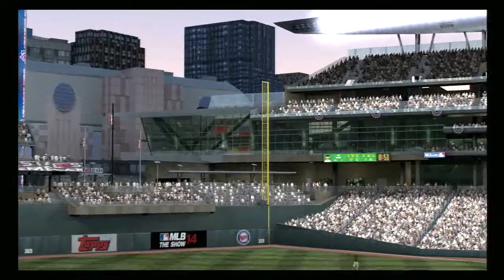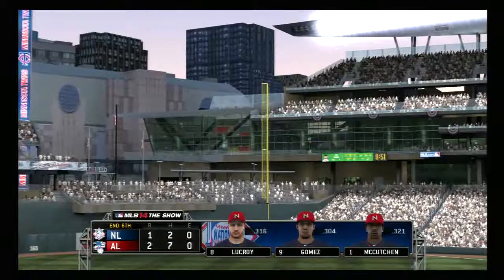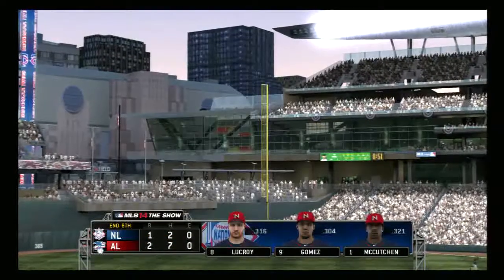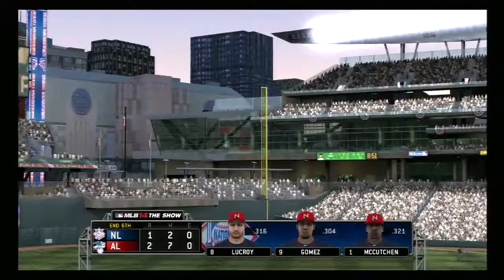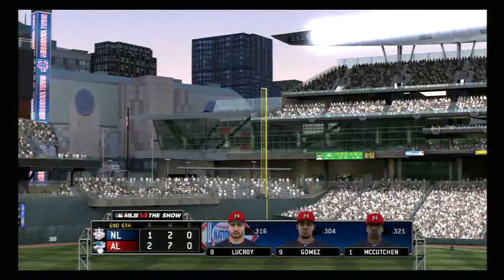So a great job there of working out of potential trouble. So it's no runs on a hit, no errors, and two men left on. Seventh inning coming up. It's a lead for the American League, 2-1.